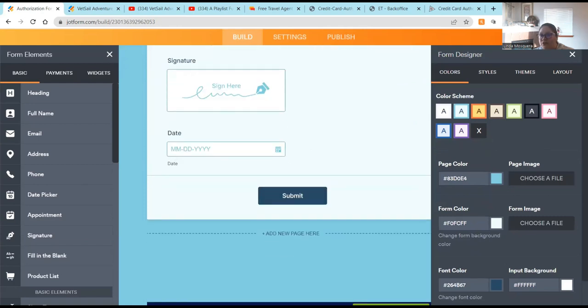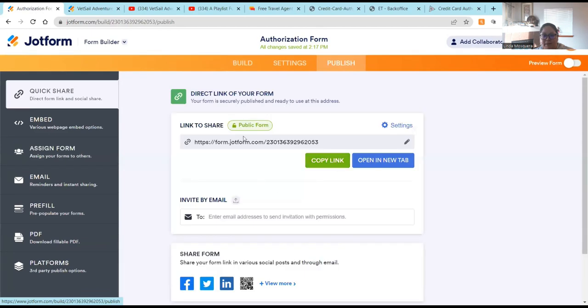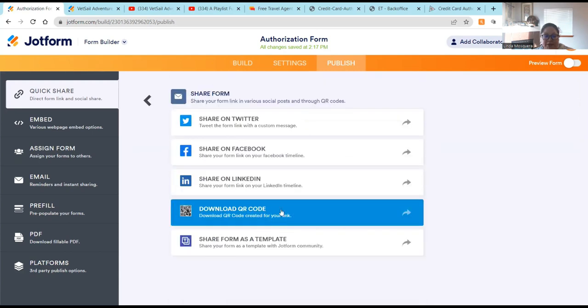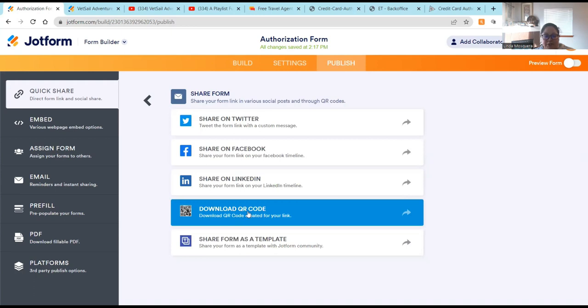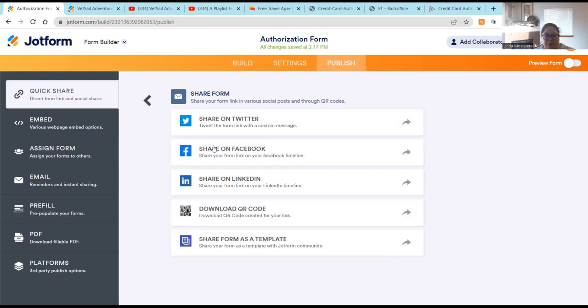Once you've decided that your form, this is the way that you want it and everything is good to go after you previewed it, you can now go to publish. And now you have a link that you can copy to and add it to your website. You can share it on social media. You have different items that you can share it on. You can even build a QR code, or you can share your template on JotForm. You can share it via email. If you want to send it directly to your client, you can send it via email.